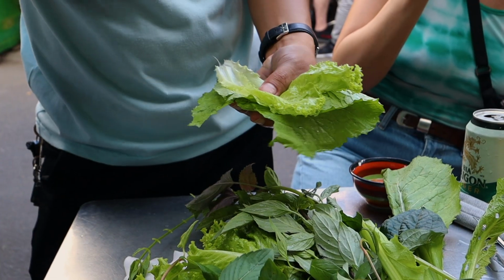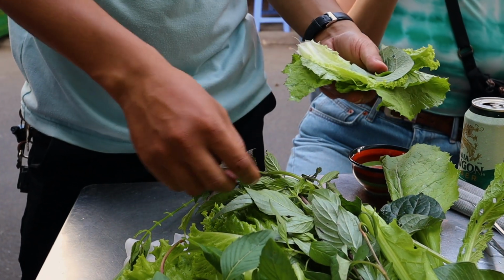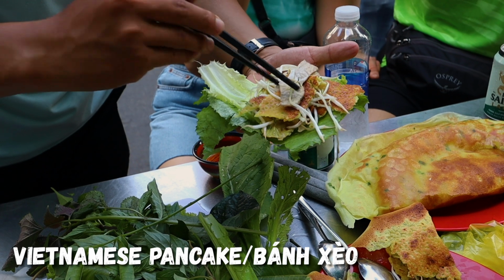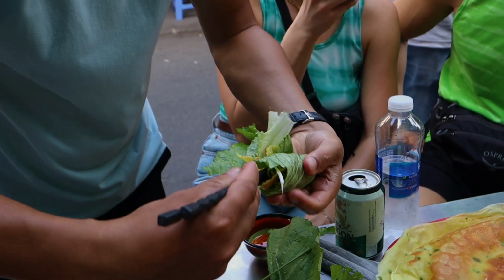And now I'm gonna just kind of combine it all into one. Take a nice big leaf of lettuce, put a little bit of all the flavored leaves inside, and then take the pancake and just kind of roll it up into a little vegetable roll. It looks amazing.